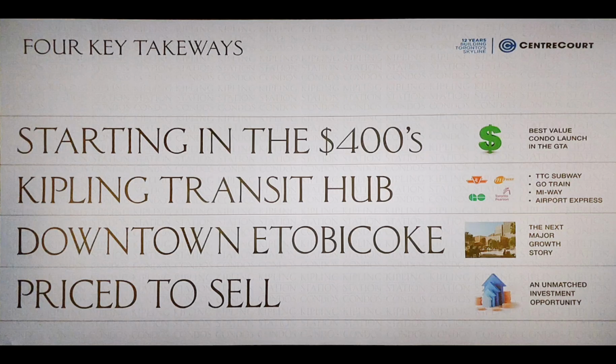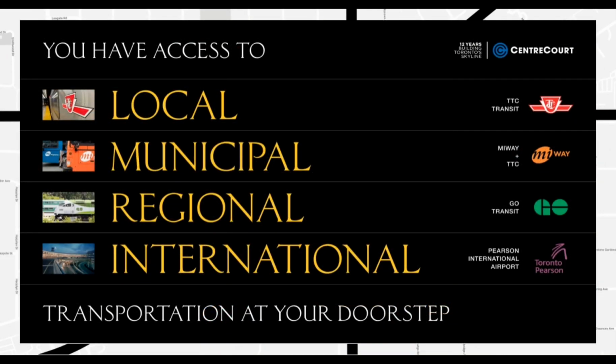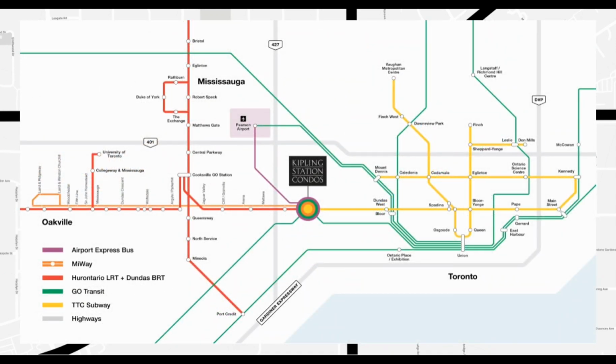But let's get back to Kipling Station Condos. Starting in the 400s, they're priced to sell. It truly is an unmatched investment opportunity. Located in downtown Etobicoke and only minutes to Kipling Transit Hub, you'll have access to local, municipal, regional, and international transportation at your doorstep. Who needs a car when you're that well connected?